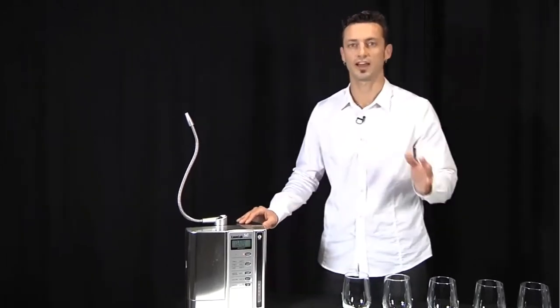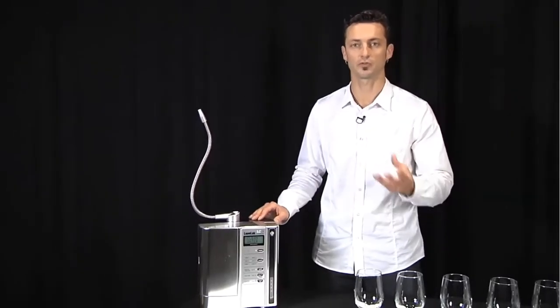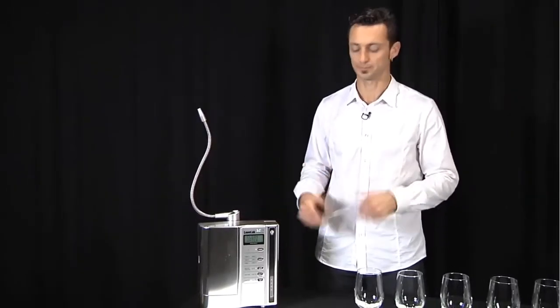The 7, the 8.5, 9, 9.5 are all fantastic for cooking in the kitchen with, soaking rices. It really brings out the flavor.